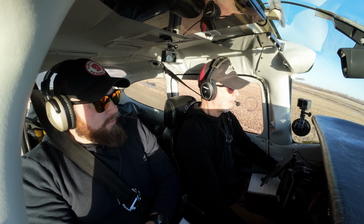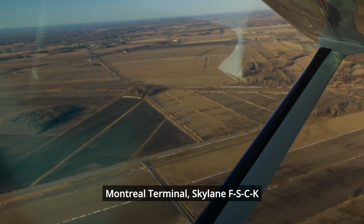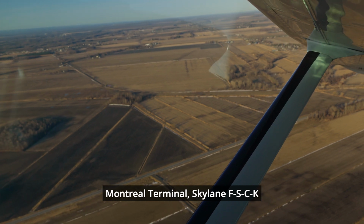The journey would take us first from Montreal to Albany in the state of New York so that we could clear customs and refuel. From there, we would do a quick sightseeing flight around New York City, then continue our journey south to Kingston, North Carolina for even more fuel. After that, the last leg would take us all the way to our destination of Lakeland, Florida Airport and the Sun and Fun Expo.